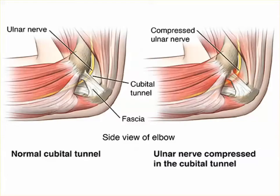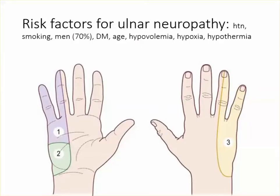The other one is the cubital tunnel. The ulnar nerve, which is the most common nerve palsy in spinal surgery, goes along the epicondyle of the humerus, and also there's a flexor retinaculum over the nerve, and this nerve can get compressed during the surgery. The risk factors are basically atherosclerosis risk factors like smoking, high blood pressure, diabetes, age. But also if you have hypovolemia or hypoxia, you can get ulnar nerve palsy. Usually it's numbness of the fifth and fourth finger. You can also get a motor palsy, which is a problem. It affects the interossei of the hand, and you have a hard time writing and doing fine things with your hand.